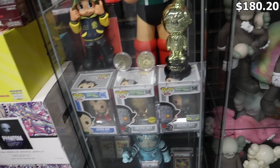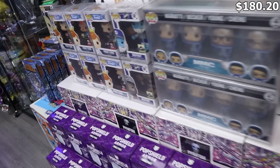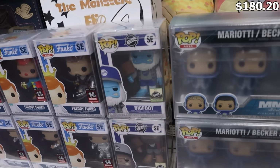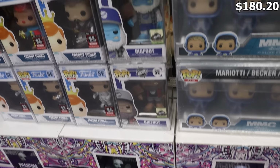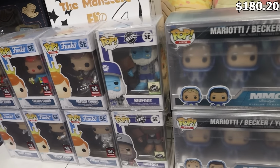You got Astro Boy in there, that Fun Days trophy. Okay. And then, you know, you got to show off some Pop Asia stuff, guys. Like, I don't think this is Pop Asia, but the Bigfoot Earth Roamer ones. In order to get this one, you had to buy like an Earth Roamer RV. That was the only way that you could get this. So that is a pretty expensive pop.